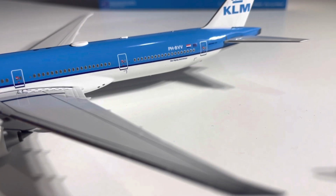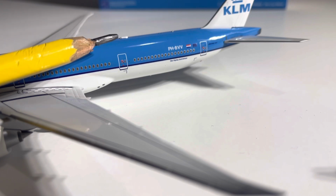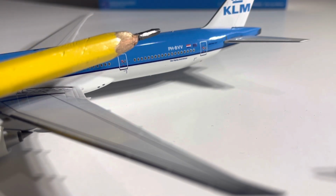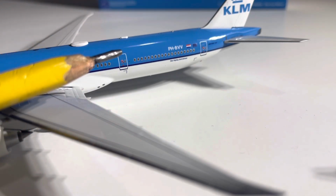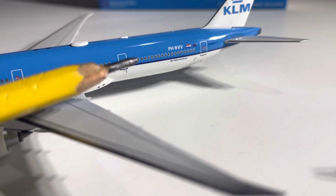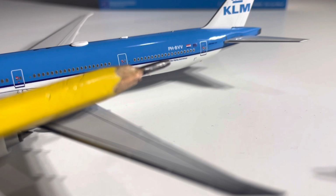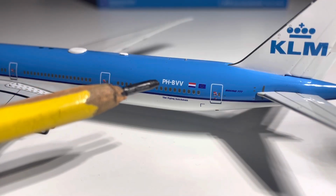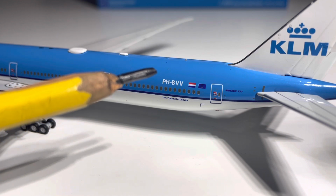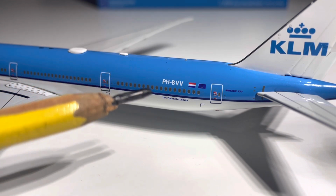Moving more towards the back, of course, you've got the right wing sort of here in the bottom right of your frame. You can see the Wi-Fi box up there, another communications box right there off the tip of that pencil, and you can sort of make out an antenna right there. That's the L4 door, more windows. Written right there on the aircraft is the registration number PH-BVV, Papa Hotel-Bravo Victor Victor.